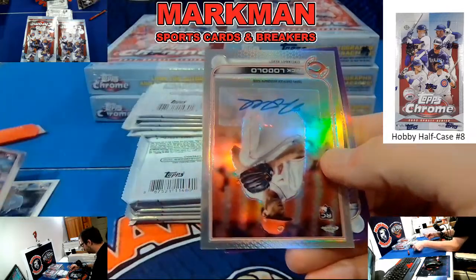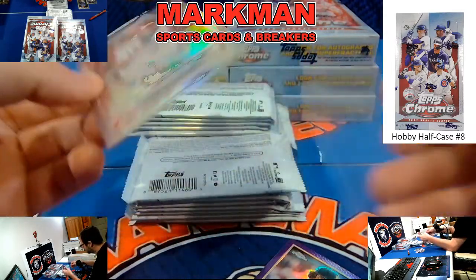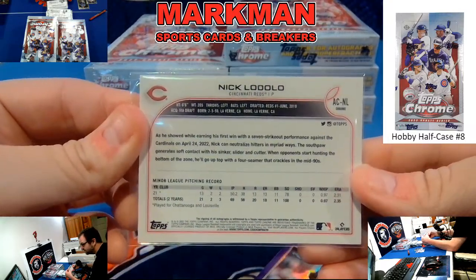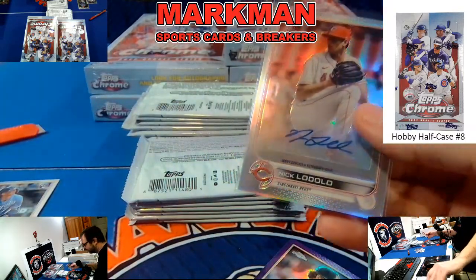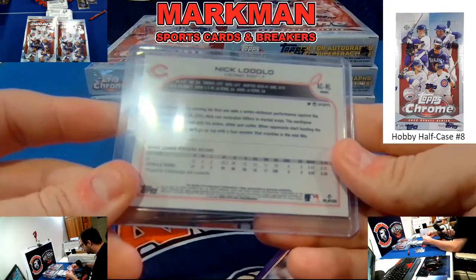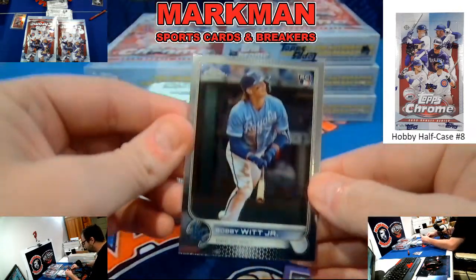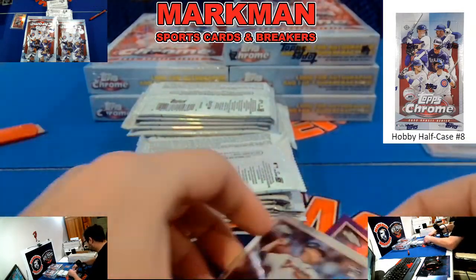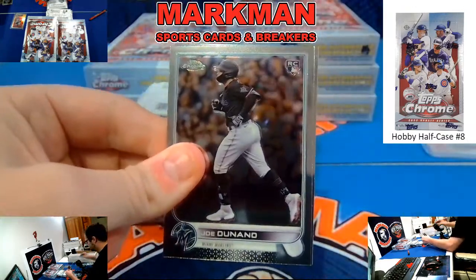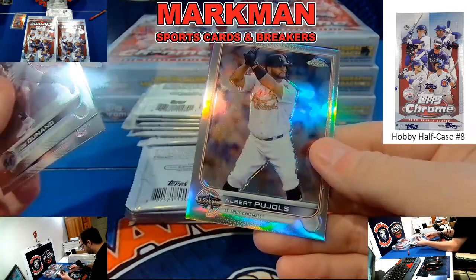Elder. Bobby Witt. Autograph, Nick Lodolo, Cincinnati Reds. The base autographs are refractors. As you can see, they are not numbered. But nice hit for the Reds, Nick Lodolo, first round pick from what, 2018? Drafted number 1, 2019. Okay, I was a year off. And of course, a Bobby Witt base in there as well. So good way to start. Had a feeling that this break was going to have more than average on the autographs because of how half case 1 went.